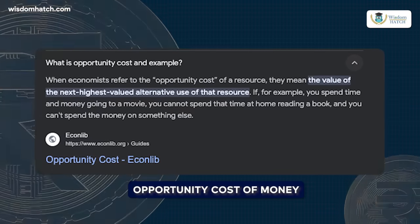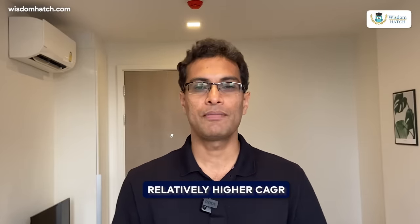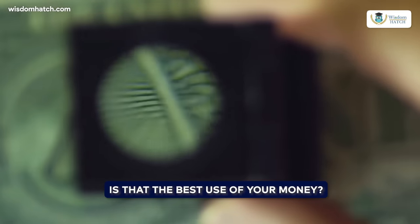Opportunity cost means that if you put new money, aapke paas 1 lakh rupaye pada hai, you invest in the market, stock market math tells us that this new money that you have just poured in is going to grow at roughly 13-15% agar aapne achhi performance di, then is that the best use of your money? That's what opportunity cost means, ki aapke paas kuch aur opportunity hai where you can go and probably make 20% CAGR.